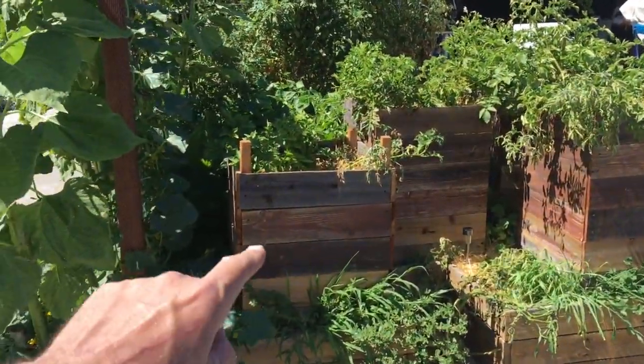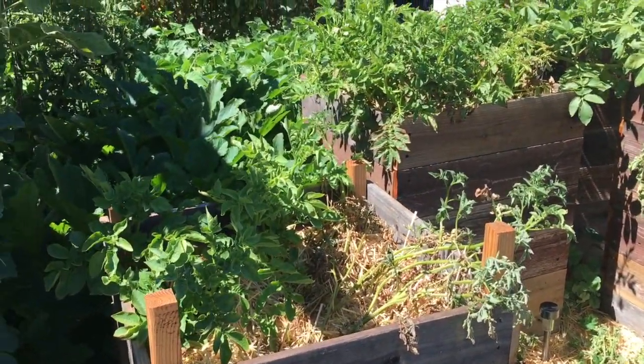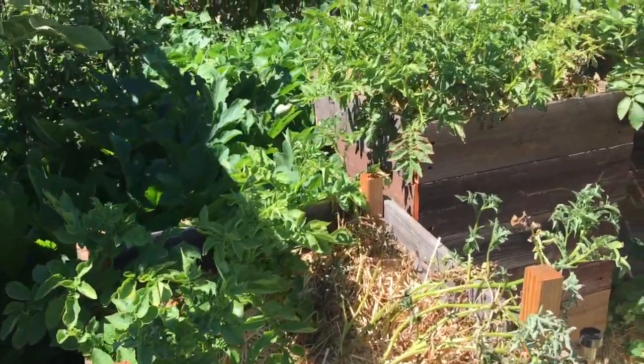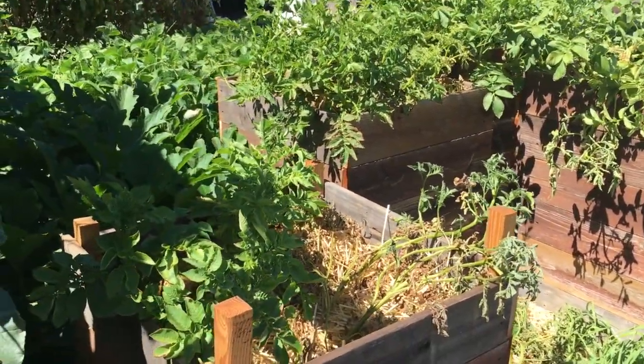On today's episode, I'm going to give you guys another update and show you how my potato towers are doing. Alright guys, so I'm going to take you over to the rose finn apple fingerlings, and I just want to say one observation that I've noticed with the potato towers: the fingerling potatoes, they do not like being towered.